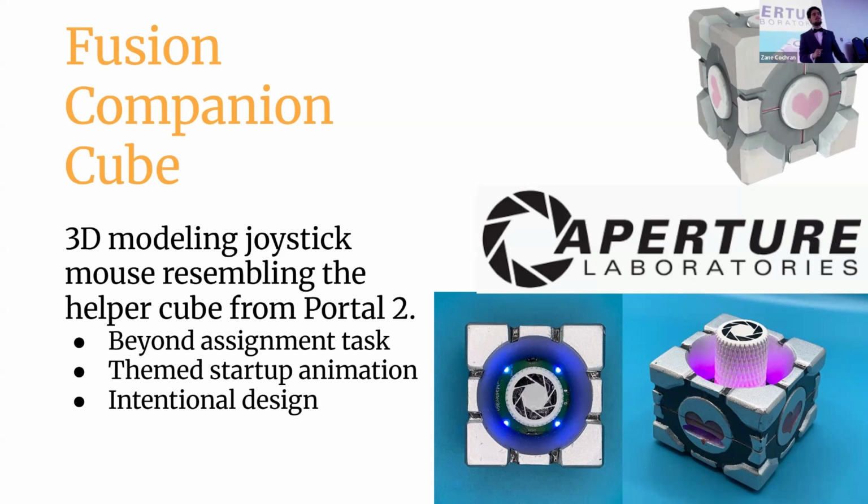The joystick in the middle, I used this logo to emboss into it and then to fill with resin. So it made it even bolder of this dark, thick, shiny black resin.